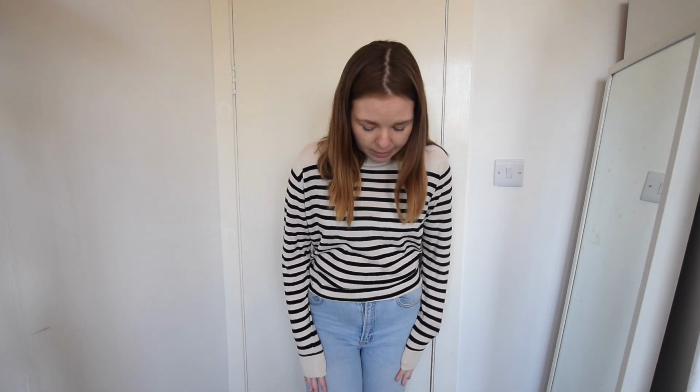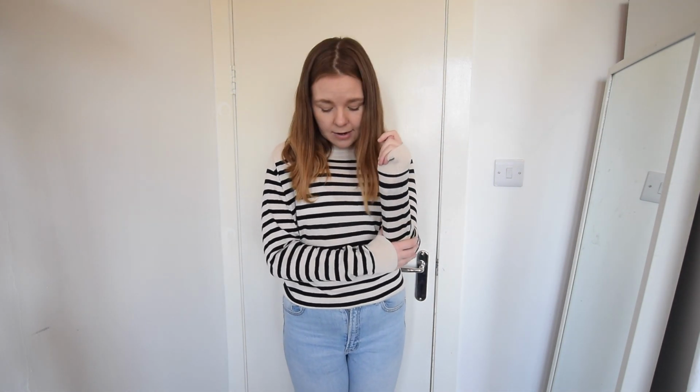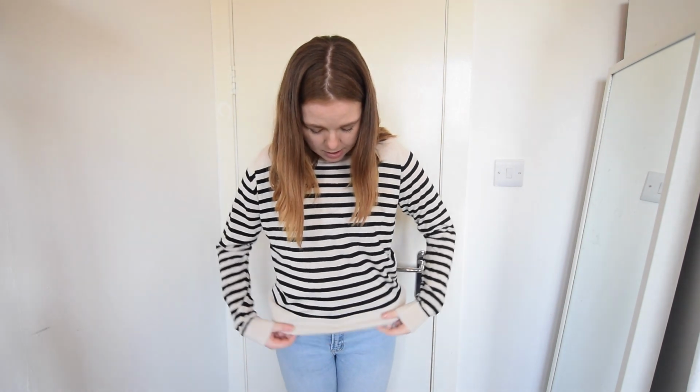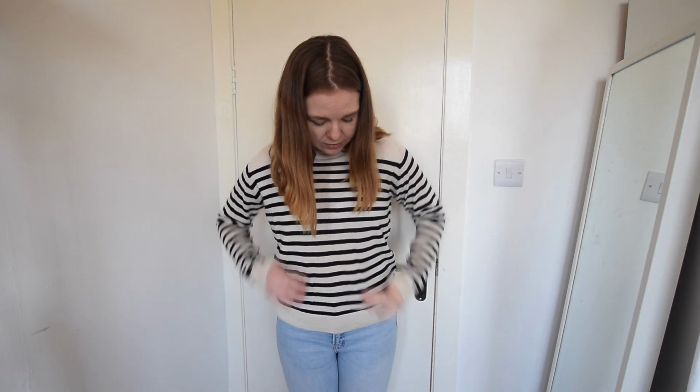Okay, so this is the striped knit on. Again, it's really nice soft knit. It's quite similar to the blue cardigan knit. Yeah, I do really like it. It's got the stretchy cuffs and the stretchy hem at the bottom, which is quite nice because it brings it back in, so it doesn't just sit. So you could easily tuck it in, or you could roll it up if you wanted to.